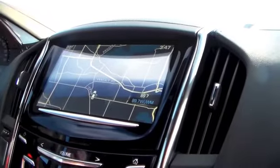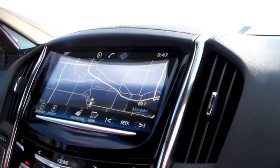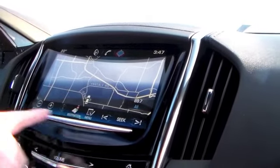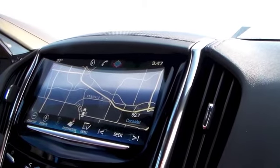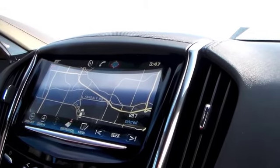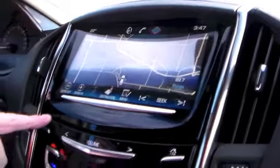Okay, we're inside the Cadillac ATS here. This is the Q system. You can see when I wave my hand by it, it knows that my hand is there. Lights up some of the buttons on the screen here. Q stands for Cadillac User Experience, and it's a touch screen, and I'll tell you, it's a very touchy touch screen. But you can turn on the radio here.